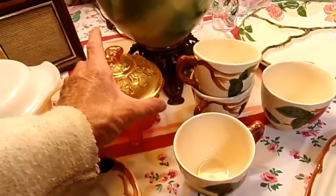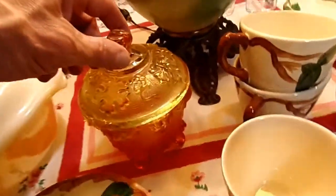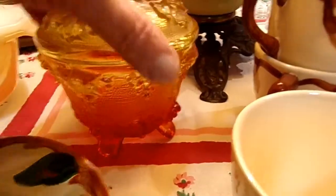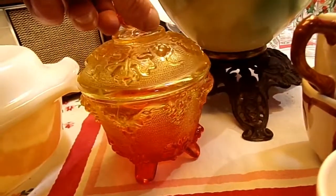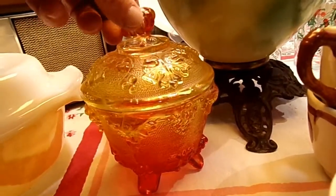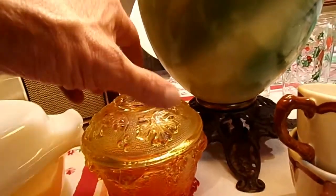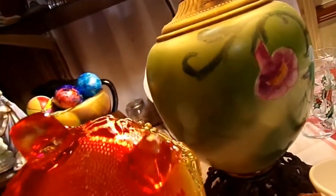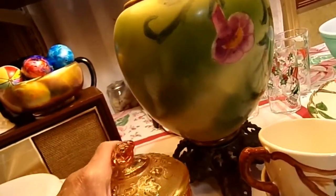Okay, on a roll here. Jeannette Amberina candy dish, footed. I've had one of these before. I sold it. I have one in my shop that's in the ruby red for sale right now. It's in a grape and grape leaf pattern. Really quite pretty. The amberina is in perfect condition. Really no loss at all anywhere. Maybe a couple little things on the bottom, but basically like new condition.